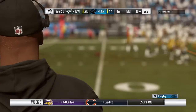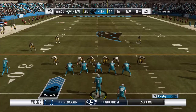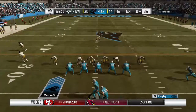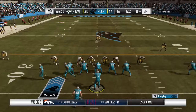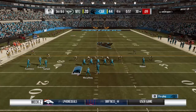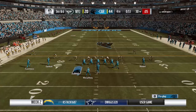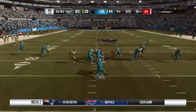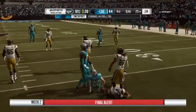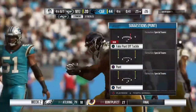The Panthers on 3rd down. They've converted 3 times in 8 chances. This will be 3rd and 6. They stay on the ground. McCaffrey again. And he's going to lose yardage and be backed up to the 25. A 5-yard loss there is going to bring up 4th down.